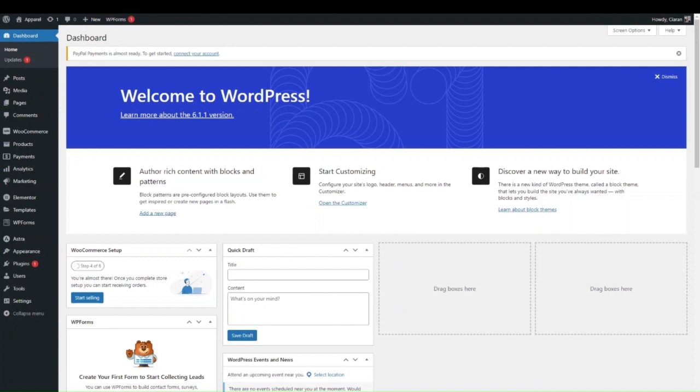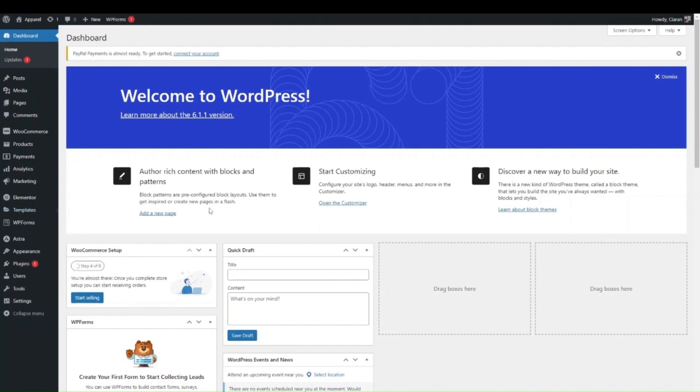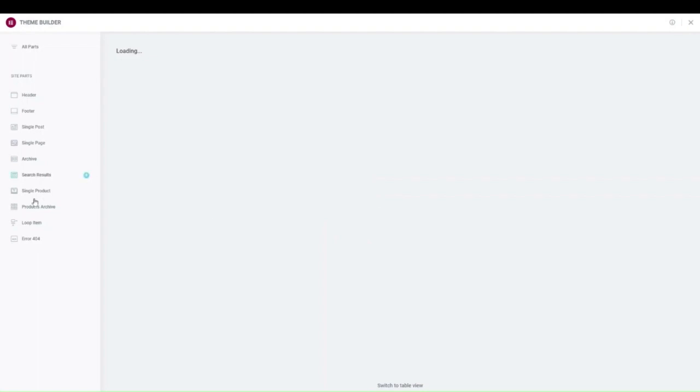Elementor Pro comes with the addition of the Theme Builder. Theme Builder allows you to customize core parts of your theme, things like your header, footer, single product, single pages, things like that. And that's part of the Pro version.